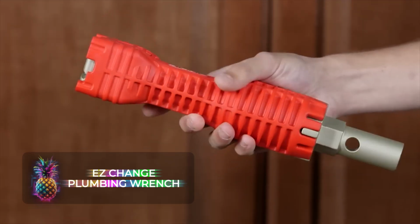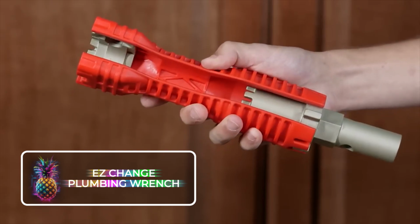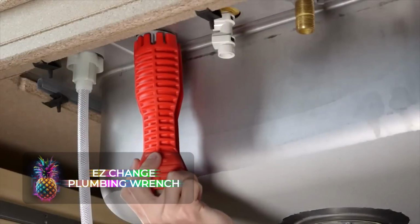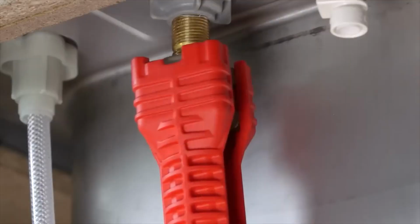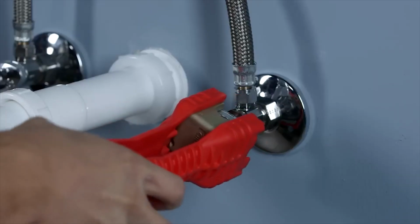Easy Change Plumbing Wrench. This wrench is the only one you ever need to buy for all your faucet and sink related plumbing jobs, and it will not only replace many of the tools you have right now, but also become one of the most useful you have.